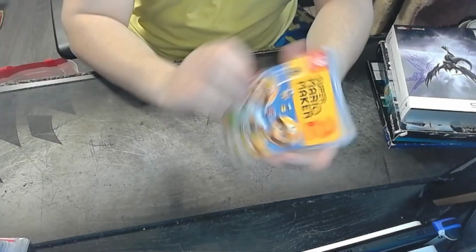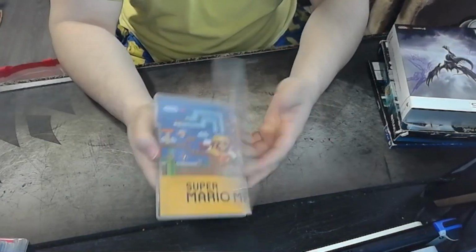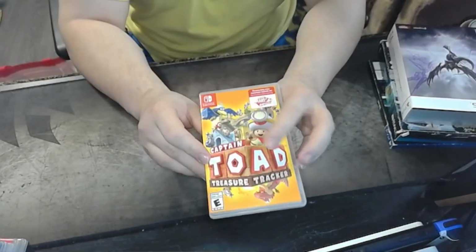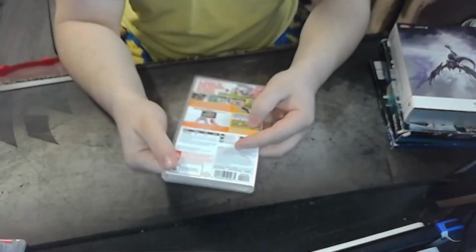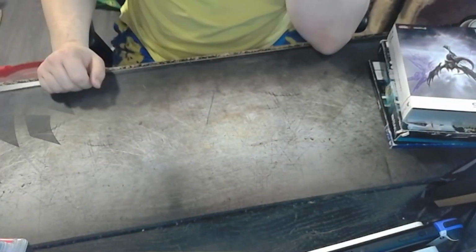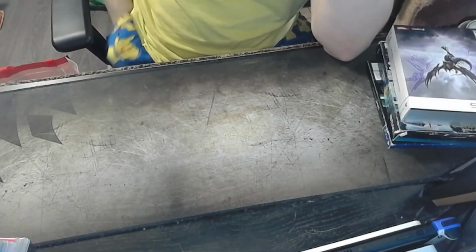I got Super Mario Maker 2. GameStop had a massive amount of the Nintendo Switch games I was needing. So I got quite a few. Cost me so much. I got Captain Toad Treasure Tracker as well, which includes, of course, levels based on Mario Odyssey, which is a really neat one. They got a lot, and I went to town with it. I just started getting and getting and getting, and I was like, holy shit, there's so much.